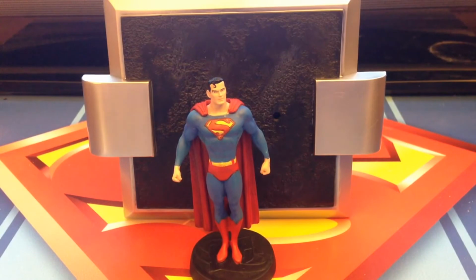I was looking at my display case and I was looking for stuff to review because I'm again out of new things. And that kind of sucks because I'm broke at the moment, so I do have some stuff coming. What do I have coming?